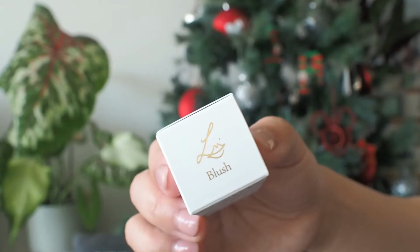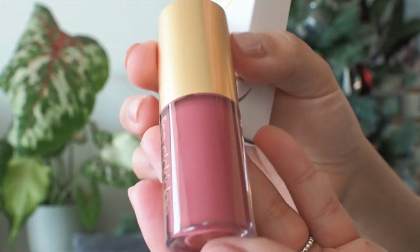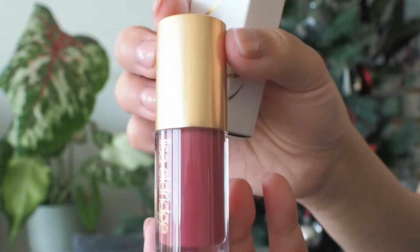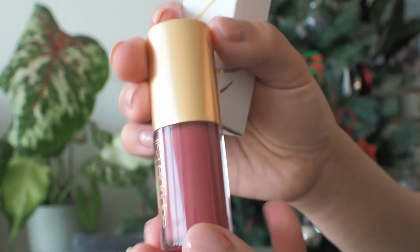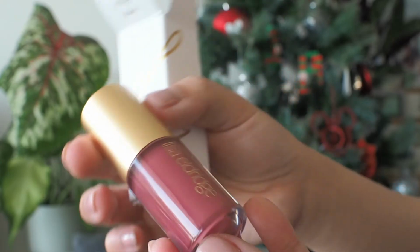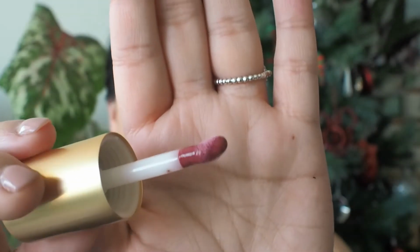So let's get started with the lip colors. So first I'm going to try the Gloss Embrace in the color Blush. Such beautiful packaging from Lisa Eldridge. And this looks so nice when it's on your vanity all in a row. There's no scent to it, which is really good if you are sensitive to scents. And that's how the applicator looks like.